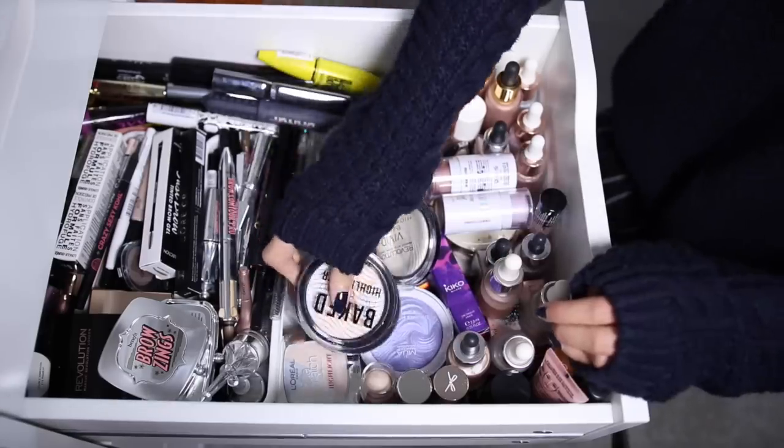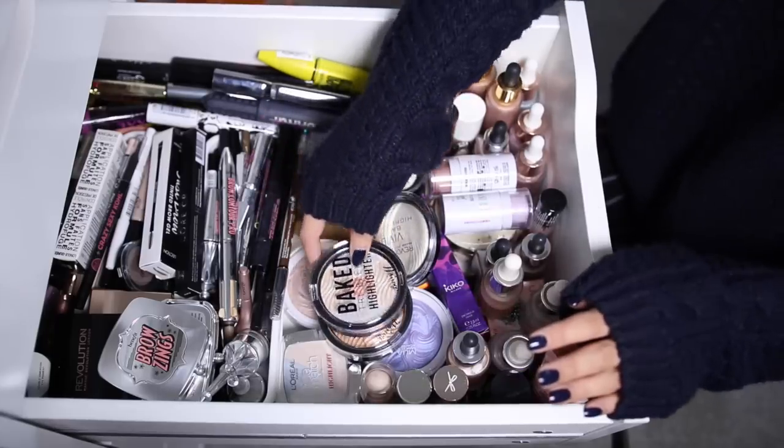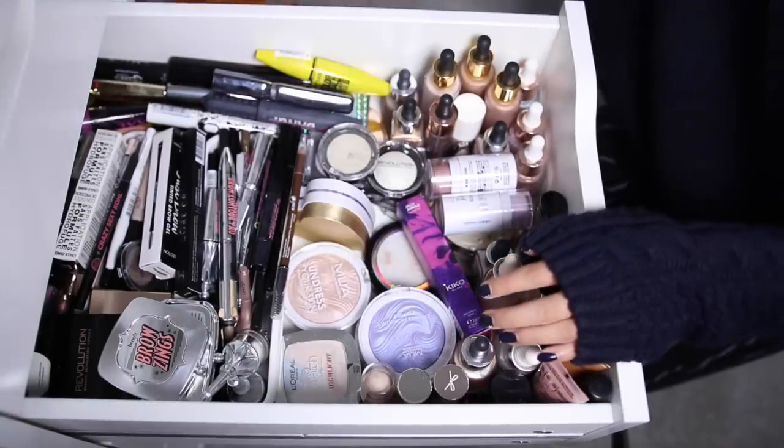I've got a couple of these baked highlighters by Barry M. I don't think I've ever used these, so I'm going to pop both of them in the giveaway. The Revolution Vivid Baked highlighter, I do like this one, so I'm gonna keep that one.